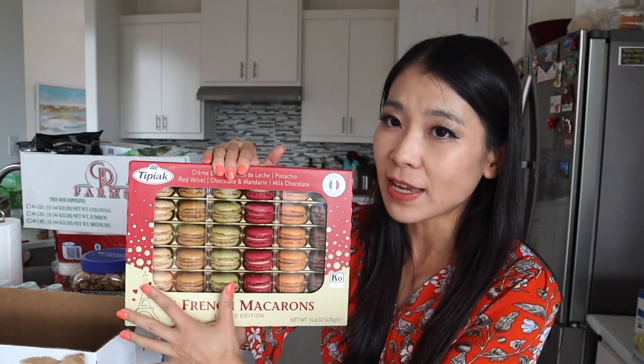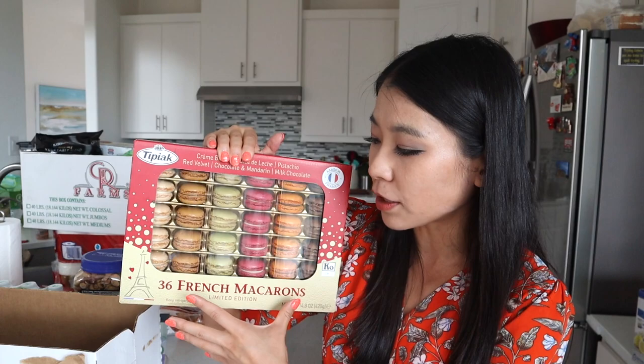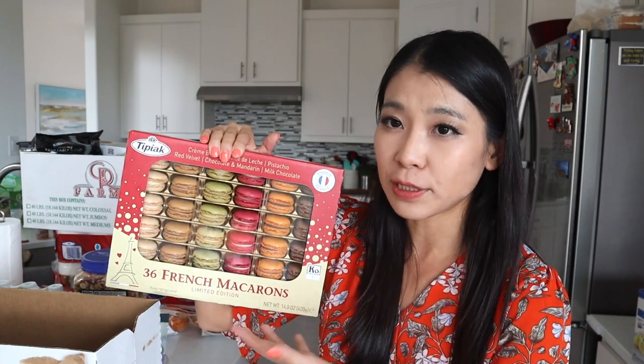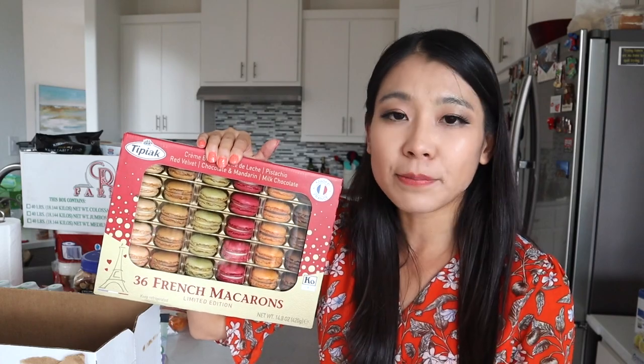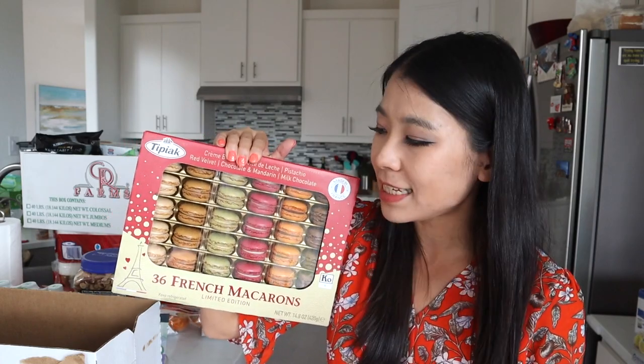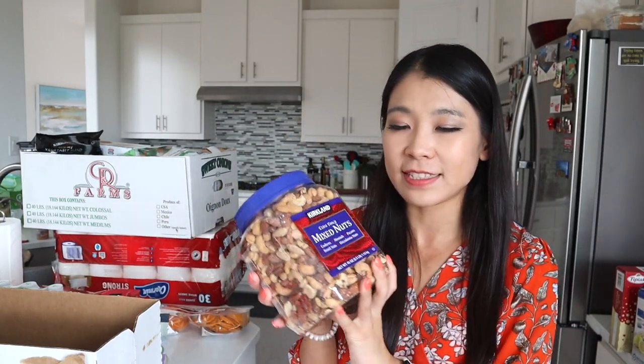But let's just give you some insight just in case you want to purchase this. It's 150 calories each macaron, and it's a really good item to bring to work or family dinner. It's just something really small for like morning breakfast, tea, or afternoon tea time. It's really, really nice. Okay, so speaking of snack, I picked up a Kirkland Extra Fancy Mixed Nut.